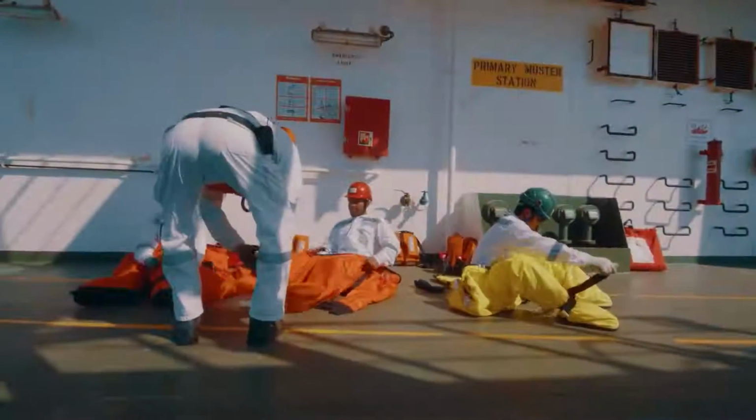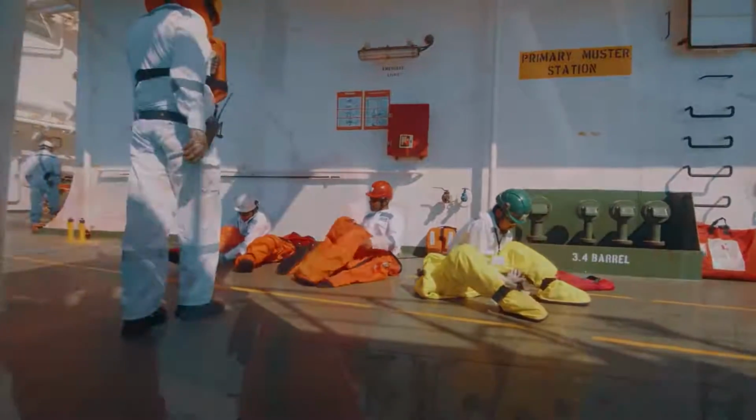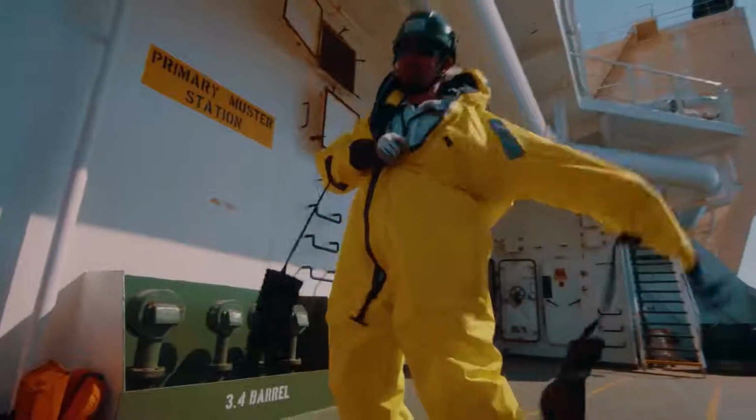While at open sea, one day each week is dedicated to checking life-saving and firefighting equipment in the morning.